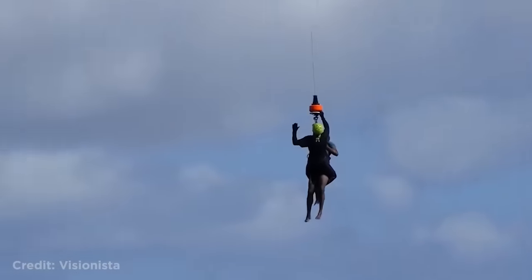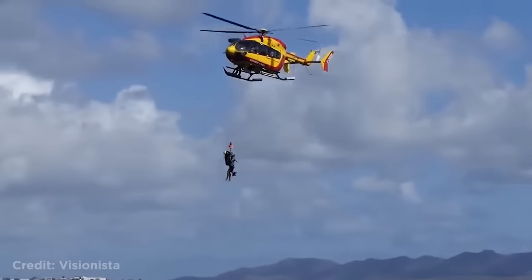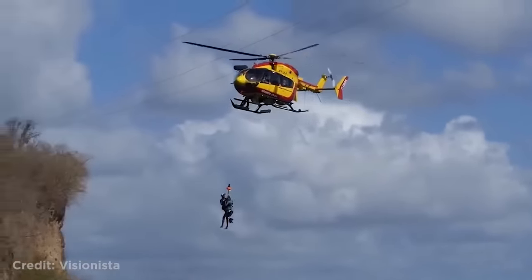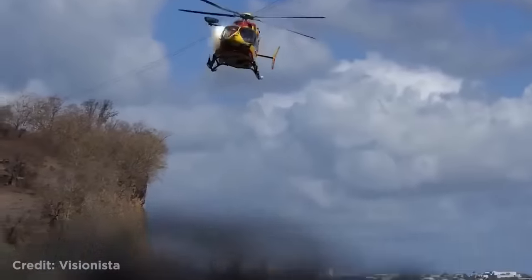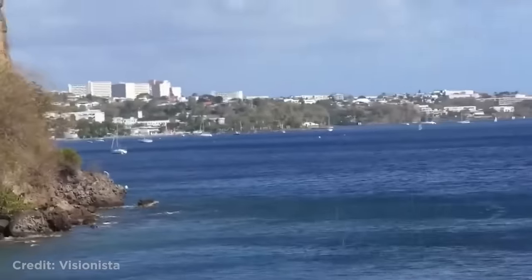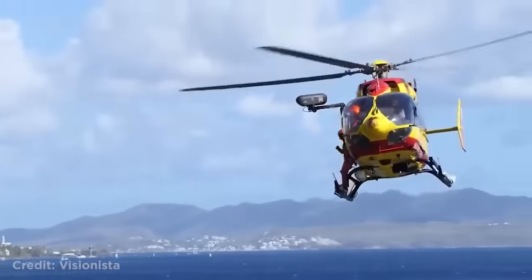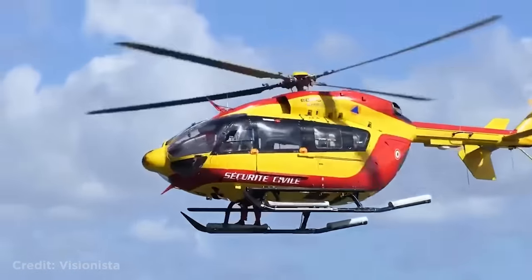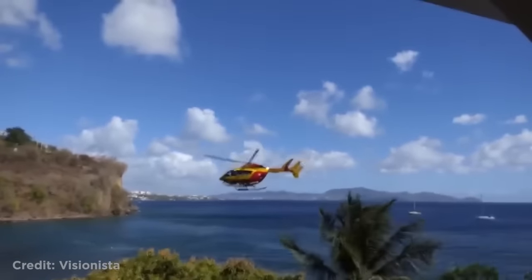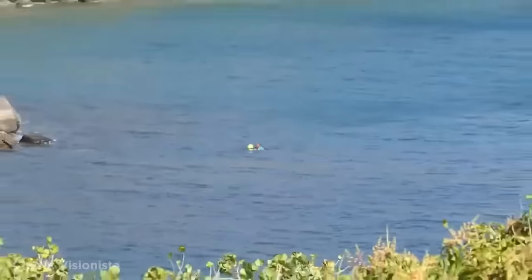This helicopter struck some high voltage power lines while doing a rescue exercise. Luckily, they were able to recover and no one was injured.